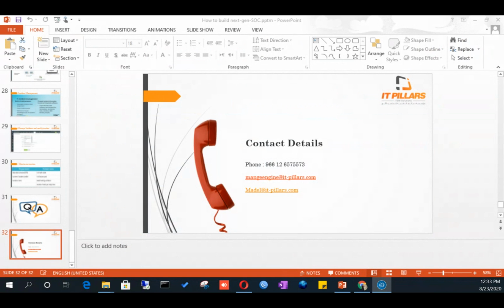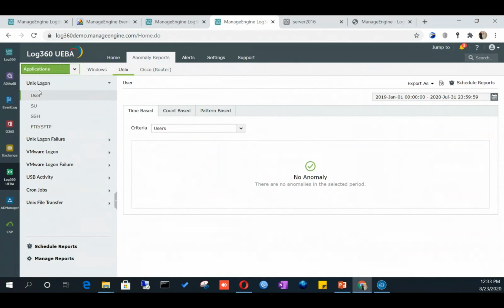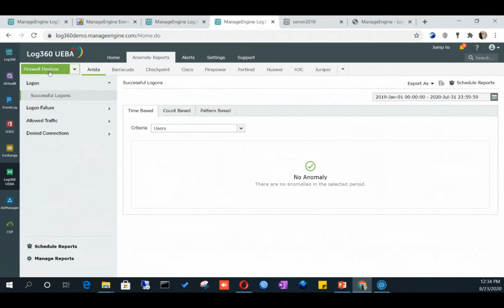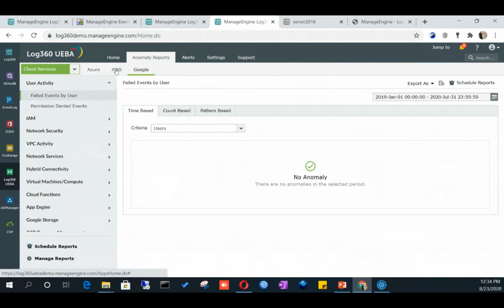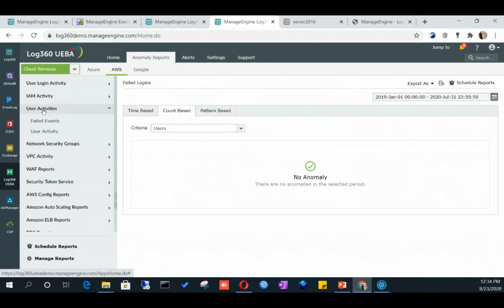For the UBA, the UBA can be considered as machine learning. It takes at least 2 weeks to learn everything inside your infrastructure. It's not only for Windows. No, it's for Unix, for Cisco. It's for applications like Active Directory Logon Failure, Active Directory User Management, Active Directory Process Activity, for firewall devices, for cloud services. We got Azure, AWS, Google. I can get failed events, updated events. You can get to Google, you can get to AWS. You can see the account base, you can see the criteria inside. You can even get the user activities.